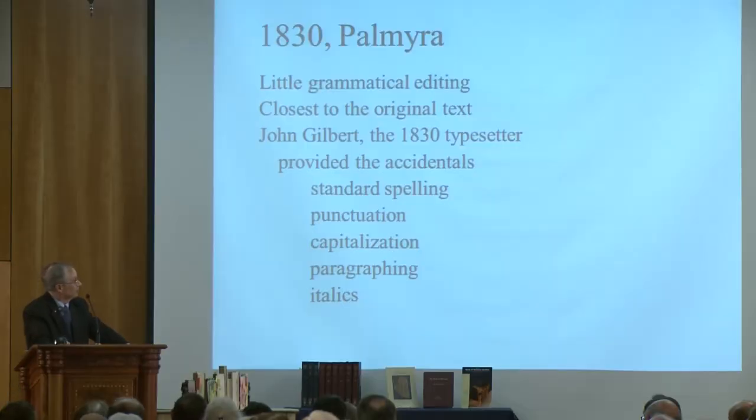So, John Gilbert, the 1830 typesetter, is going to provide what are called the accidentals. The manuscripts came to him basically as one continuous sentence. Each long chapter that was originally there begins with a capital letter with the first word, and it'll go all the way to the end. There is no punctuation, no periods, commas, anything. There's no real capitalization, so that sentences aren't identified by the beginning of a capital letter. You'll have just, "and it came to pass." In fact, that helps you figure out, hey, probably a new sentence here.